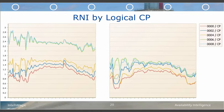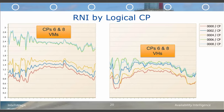This chart, showing RNI for the same dates and system, but now by logical CP, is very informative because it confirms that the two vertical medium CPs, CPs 6 and 8, the light blue and green lines at the top of the before chart on the left, had by far the greatest reductions in RNI. When they were running as vertical mediums, they had a significantly higher RNI than the vertical highs because they were competing for processor cache with other LPARs and their disparate workloads. So this clearly confirms that increasing the amount of work executing on vertical highs and thereby reducing the cross-LPAR contention for processor cache significantly improves RNI.